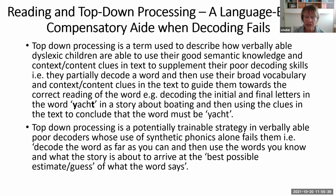So they can use the clues in the text, the content, the context, the position of the word in the sentence. They know the word begins with a y and ends with a t. It's about boating, so it's highly probable that the word must be yacht. Now, top-down processing is a potentially trainable strategy in verbally able poor decoders, for whom synthetic phonics often fails.